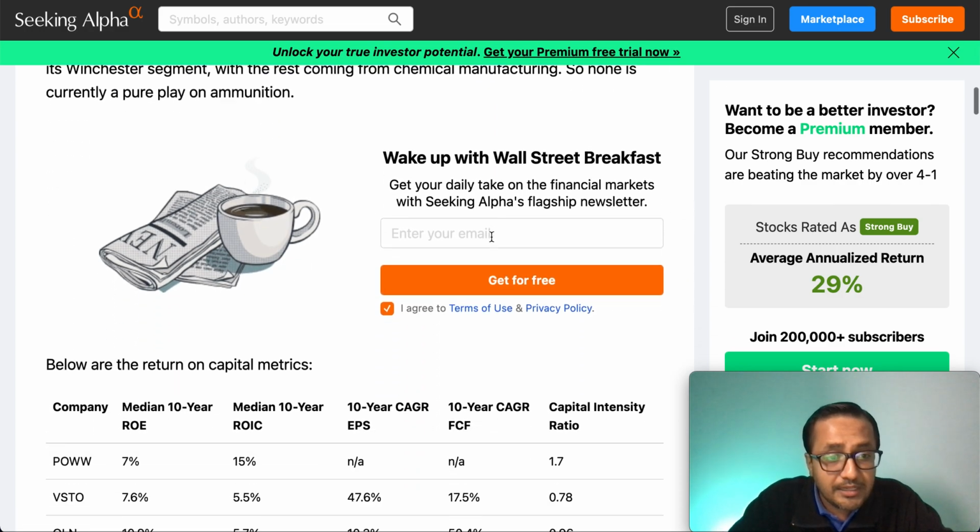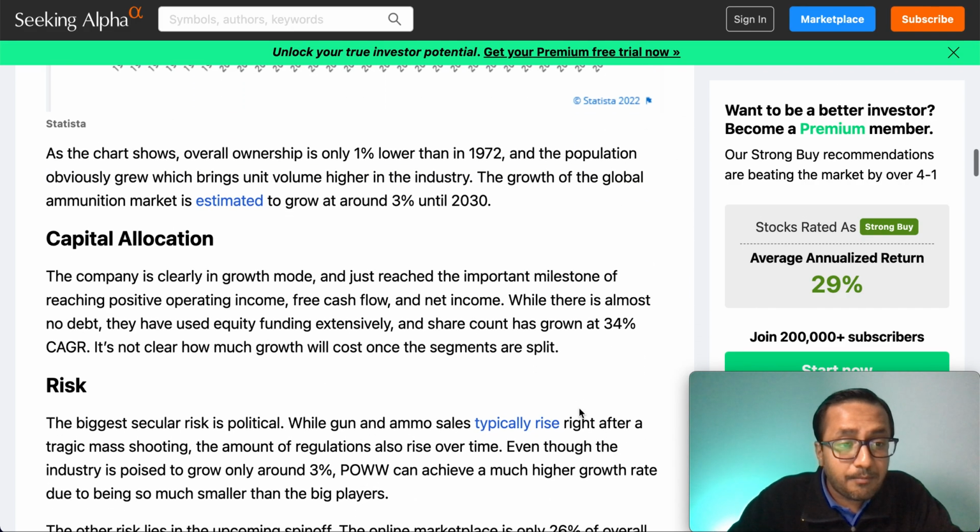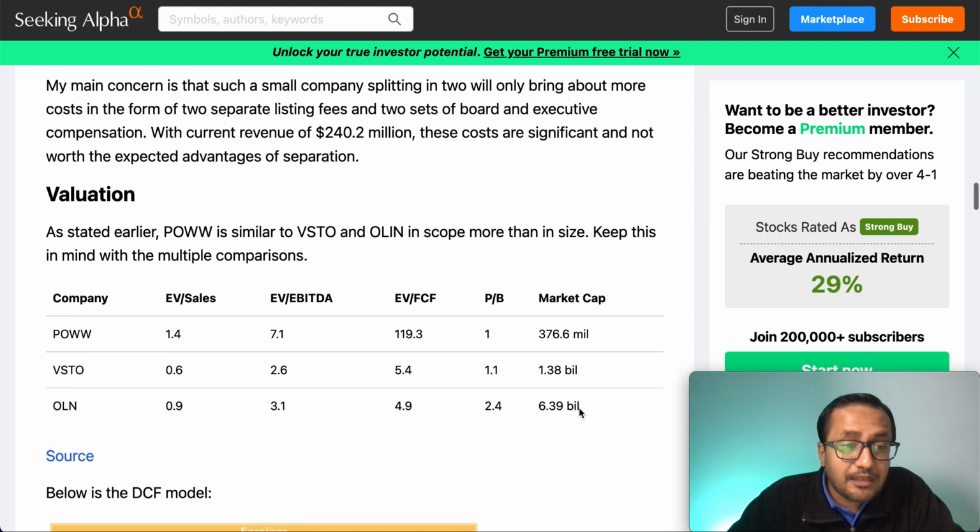One thing I wanted to really tell you is right here. Take a look. POWW, 6-year revenue growth CAGR close to 150%. TTM gross margin 36.9, operating margin 15.4, and net margin 13.8, which is a very growing company in my opinion. Yes, there is a risk, but take a look at the valuation.